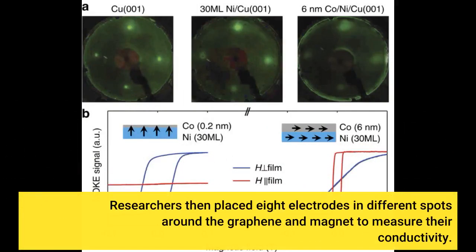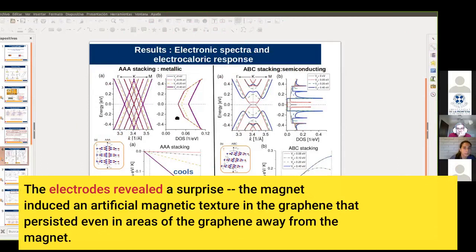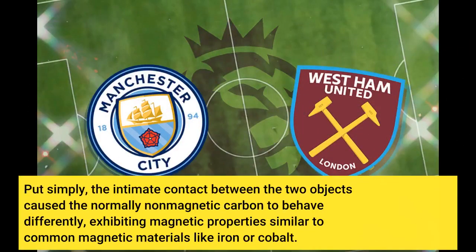Researchers then placed 8 electrodes in different spots around the graphene and magnet to measure their conductivity. The electrodes revealed a surprise: the magnet induced an artificial magnetic texture in the graphene that persisted even in areas of the graphene away from the magnet. Put simply, the intimate contact between the two objects caused the normally nonmagnetic carbon to behave differently, exhibiting magnetic properties similar to common magnetic materials like iron or cobalt.